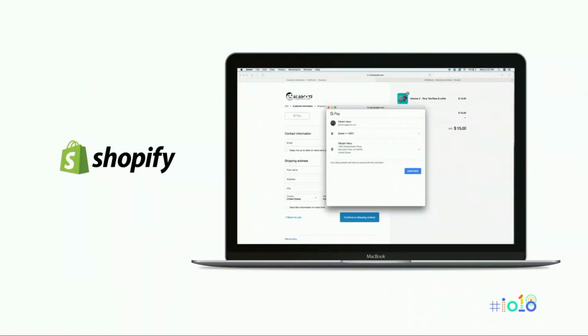And in keeping with our mission to make integrations as simple as possible, we've also partnered with leading e-commerce platforms to make accepting Google Pay on the web even simpler. For instance, if you're a Shopify merchant, all you have to do is go to your merchant settings page in the payment provider section, and with a single click, you can enable Google Pay. And Shopify launched just a few weeks ago, and in that time, we've already seen tens of thousands of merchants enable Google Pay.